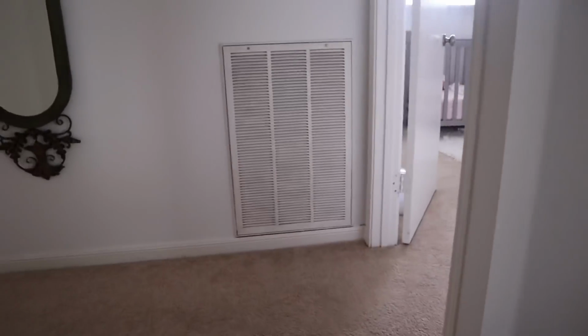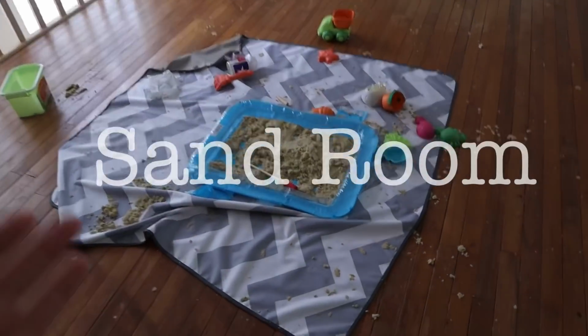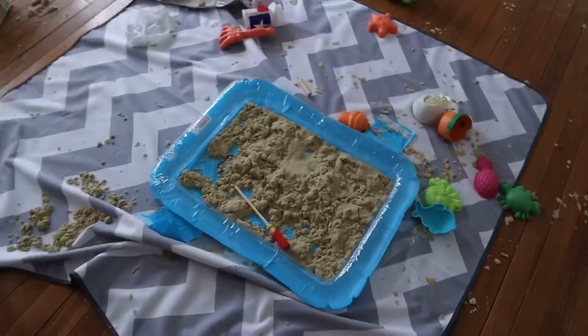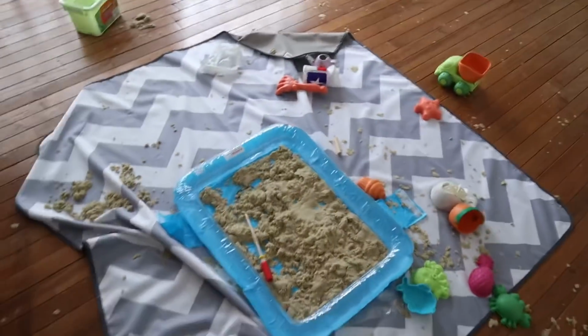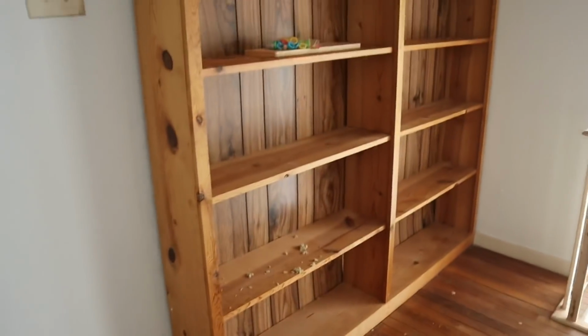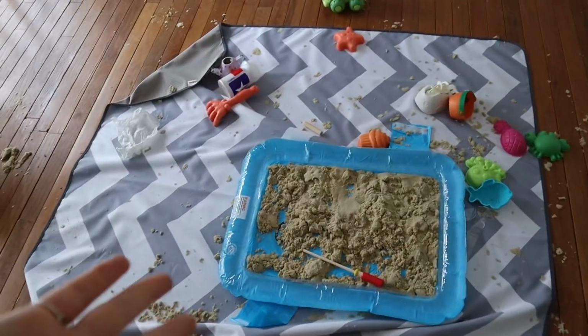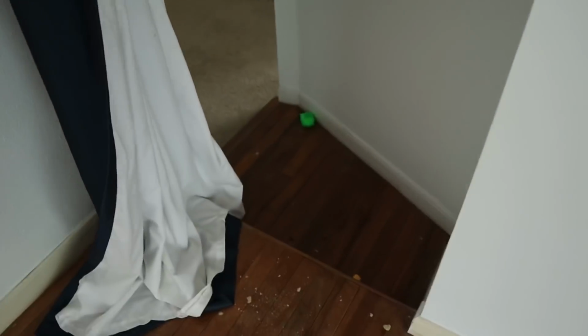So this is upstairs. The first room technically is over here, and it's kind of tucked away. These are toys on the ground and sand, because this is right now what I call her sand room, because all that's in here is just this sand. This is so random. But this is definitely one of my favorite rooms in the house as well, because you have a view of the pool and it brings this beautiful natural light. It has a bookshelf built in, and just look at all this sand. Oh my goodness. It's kinetic sand, so it's really easy to clean up, but it does get everywhere. And yeah, it's just got a little curtain for a door.